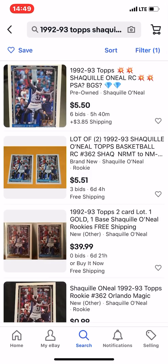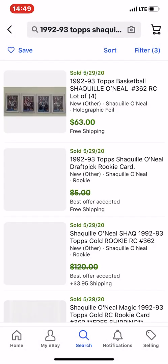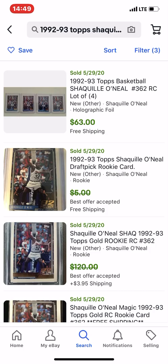Shaquille O'Neal, 92, 93 Topps. Shaquille O'Neal. Those have been pretty hot lately, and people have been buying them left and right. Matter of fact, I think I sold 15 of them. I'm out of those now, except for the ones that I kept for myself.